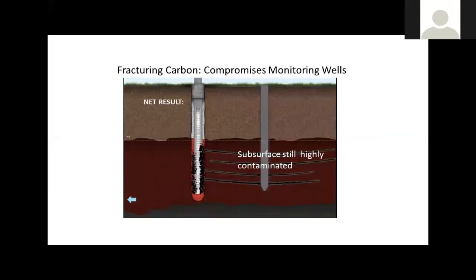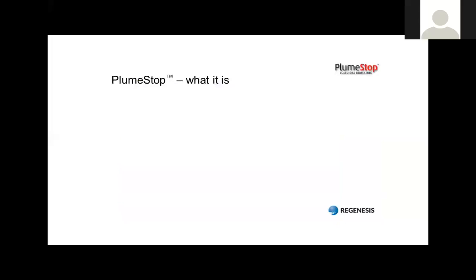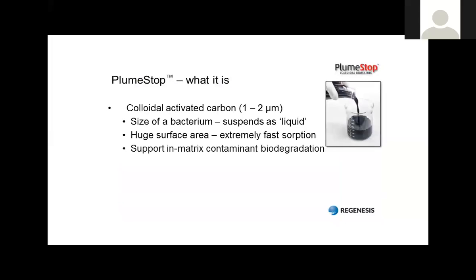So the other part of this is to show the biodegradation. Regulators are asking, hey, great, you're absorbing contamination on the carbon. Where does the contamination go? That's another point that I'm going to touch on in a bit. So again, what is Plume Stop? It's colloidal activated carbon, the size of a bacteria. It's got huge surface area for extremely fast sorption, and it's used in support of biodegradation.